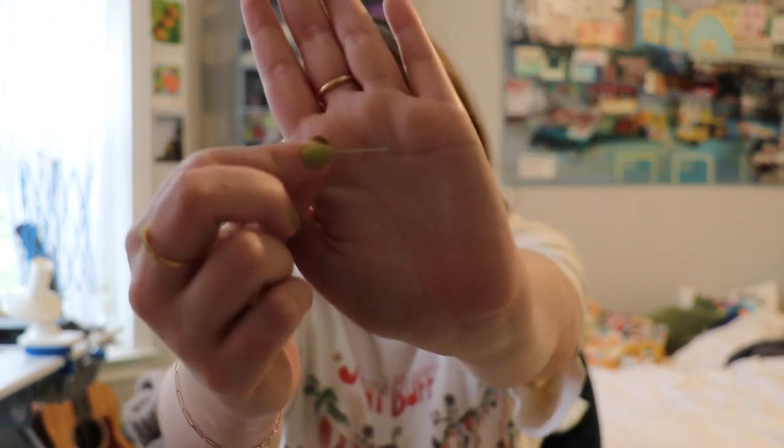So I wanted to get actual blocking pens because I have been using these little needles to do all of my blocking since I started knitting, because I've never had to aggressively block something. So I got some real blocking pens that have the little plasticky bit holding them together. I'm gonna run and get them and I'll be right back.